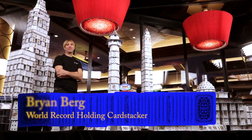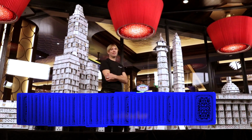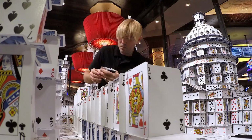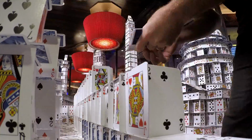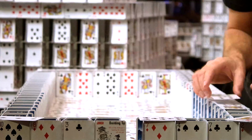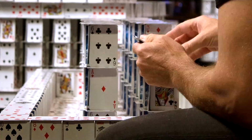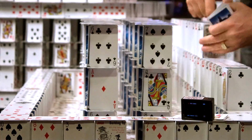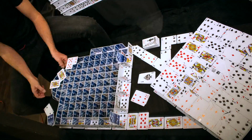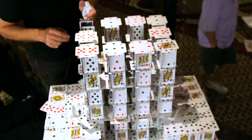Last but definitely not least, we'd like to give a big shout out of thanks to Bryan Berg. Not only is he an amazing card stacker, but he's friendly, a good team player, and knowledgeable about capturing his work on camera. He frequently gave us tips on lighting and camera setup. He handled all the GoPro shots himself. And after a while, he started shutting off the cameras when he left the room, which cut down on our data overload dramatically.